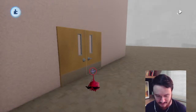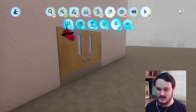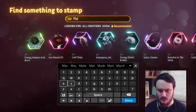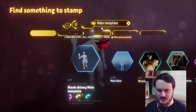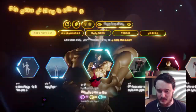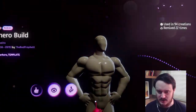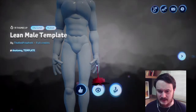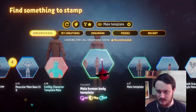One person in my dev team is really good at character sculpting, like muscles and other body stuff. I feel like I'm okay with bodies because you can actually search for, let's say a male template maybe. This is how I was finding stuff, so if you want something crazy you can go like that, but generally I was finding stuff like this. So here's a really muscular guy, this is a lean kind of guy, and then you can also get the female versions of them as well. So I feel like I'm okay for bodies.